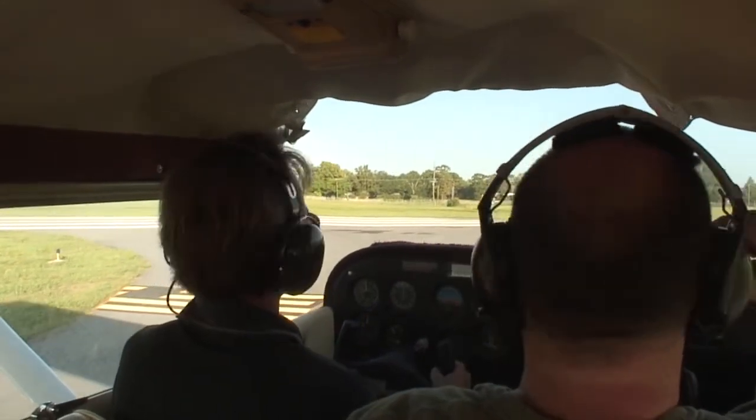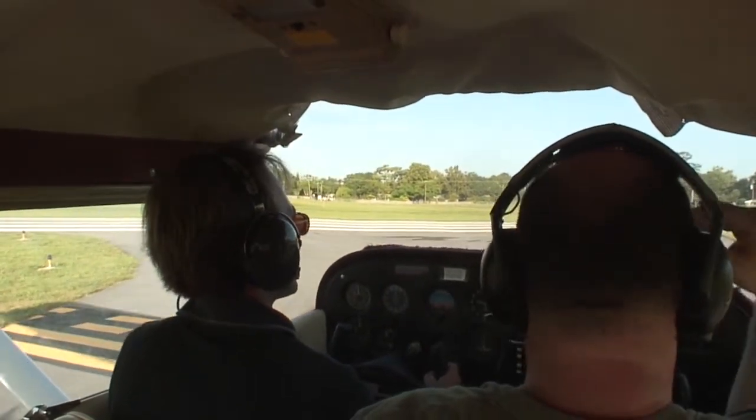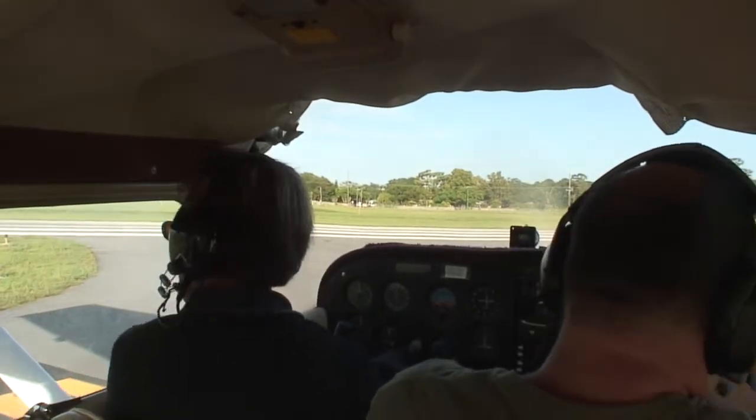Ready? Arthur Dunn traffic, the 21 Lima is departing runway 15. Arthur Dunn.